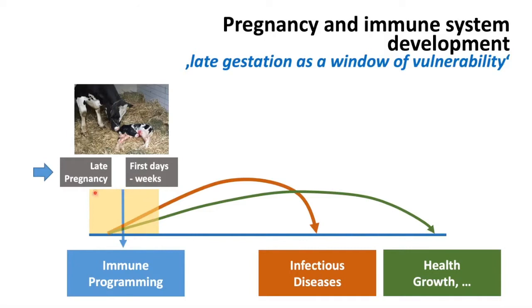These 2 windows, late pregnancy and the first days after parturition, are especially important for the immune programming of the newborn, and will decide whether an animal will suffer from more infectious diseases or more severe infectious diseases, or whether this animal, the green line, will stay more healthy, will grow better, and so on and so on. So these different developments have their origin around parturition, let's say it this way.